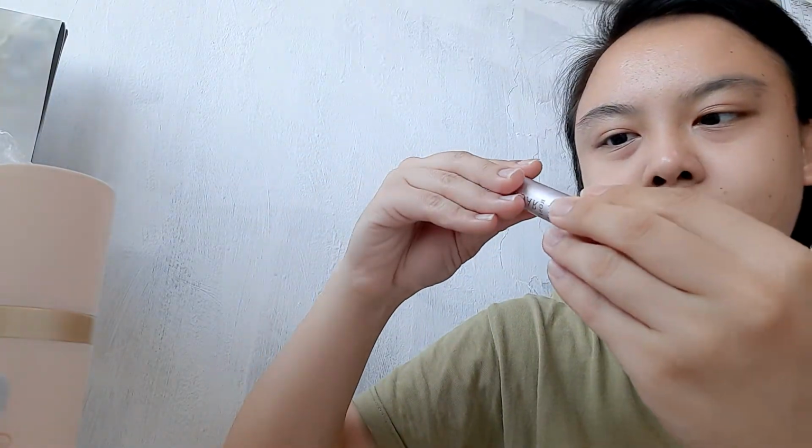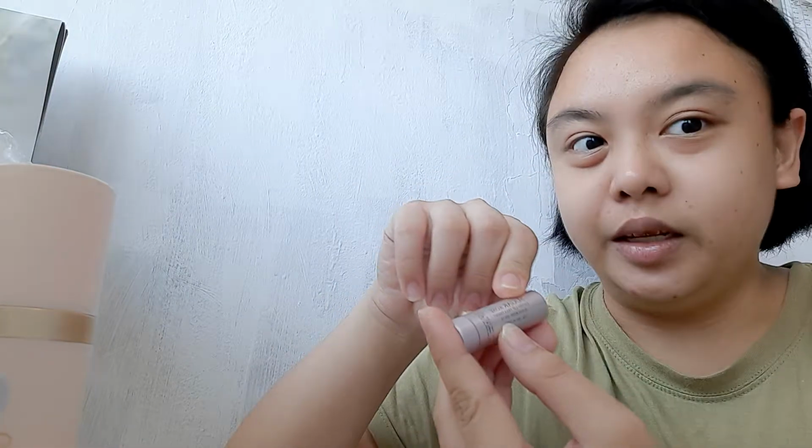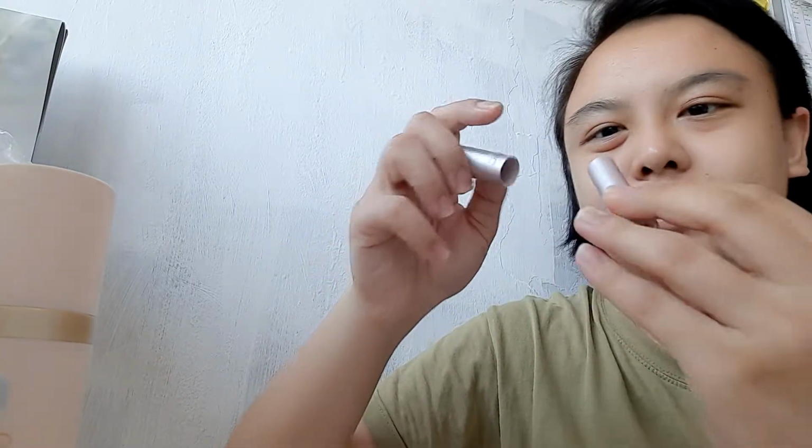And the third one is a Tinted Lip Treatment from Fresh also, and it has a sunscreen of SPF 15. Looks something like that. So pretty. It smells nice too. It has a strawberry smell.